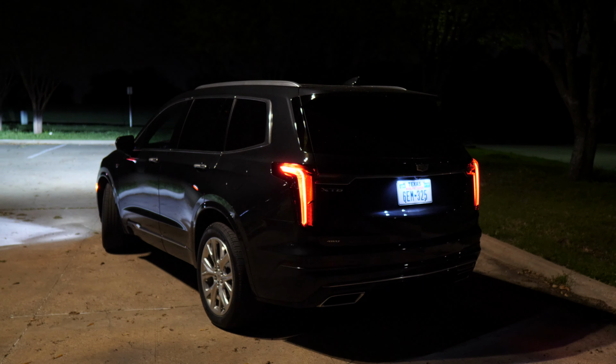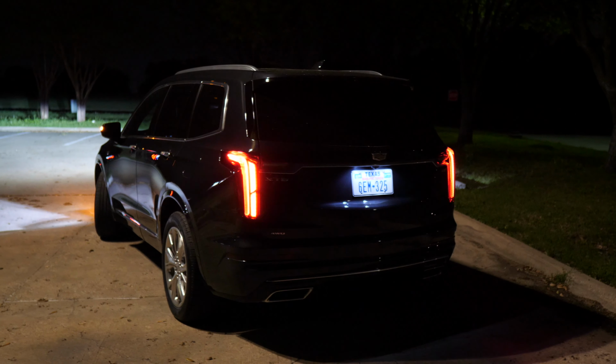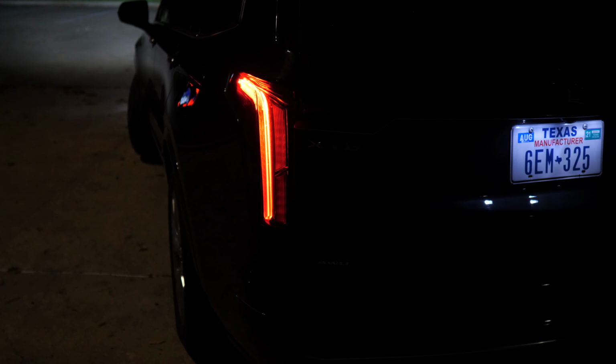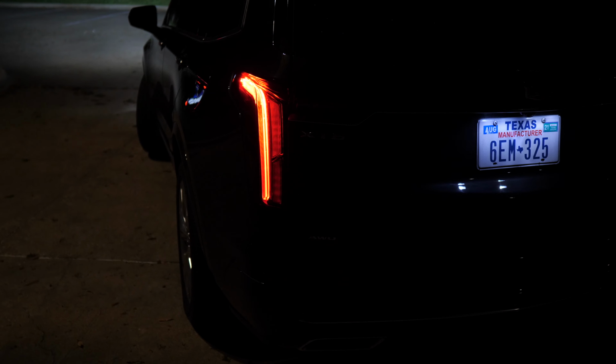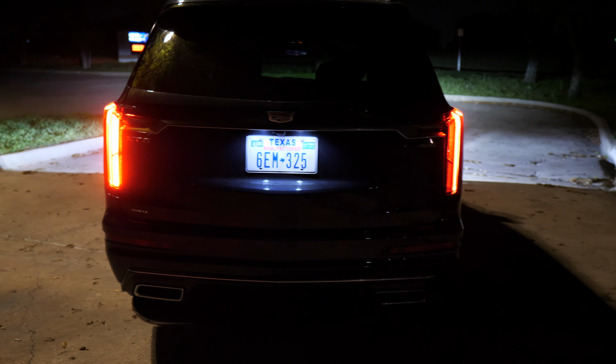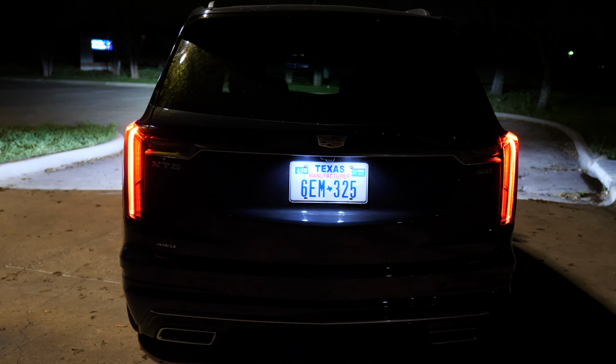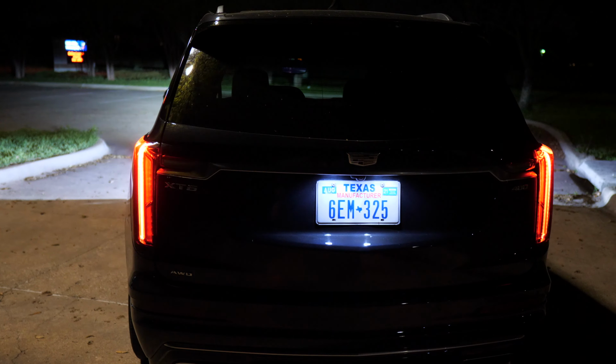And then in the back of the vehicle, you still have that vertical tail lamp design. You've got LED license plate lights as well. Everything back here is LED. The blinker is red though. I'd like to see maybe an amber blinker, but still, it definitely stands out. These tail lights look pretty nice.